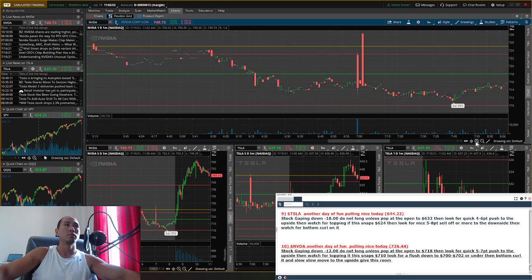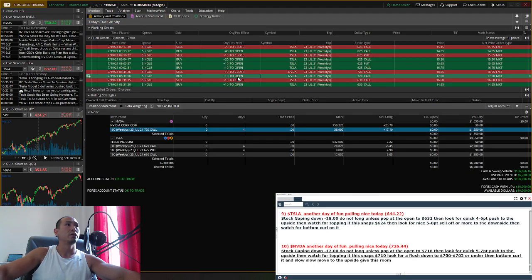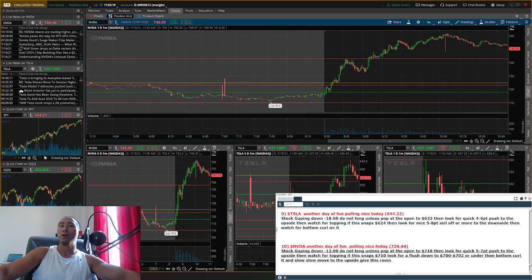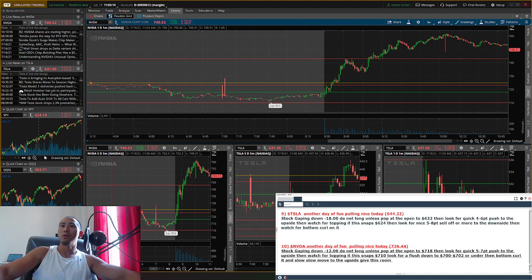So you can see on my monitor here, I bought this NVDA 720 call at 831 and I sold it at 835. Off of his notes, it straight up says right here, do not long unless pop at the open to 718. So I drew a line at 718.